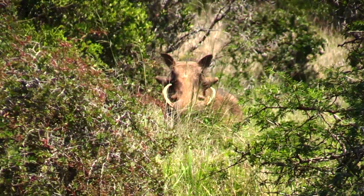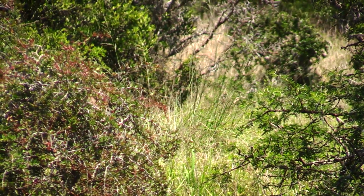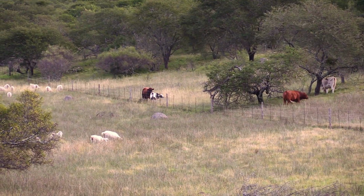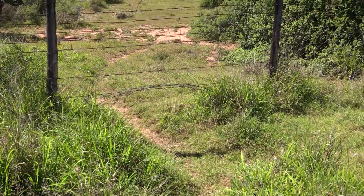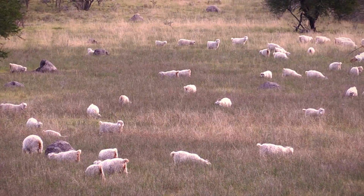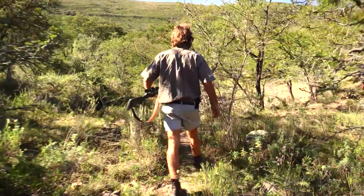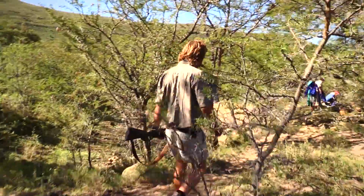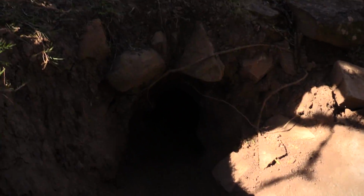It was awesome. Warthogs are quite a sought-after game here in the Eastern Cape, but for Willem, they're a huge pest. Willem also farms livestock, and what the warthogs do is they make holes in the fences and then the livestock get out. So it's a high priority for him to cull animals like this and get them off his property. There were lots of dogs. They were hunting with dogs. It's not something I've never seen or experienced before. There was a pig or two in a hole.